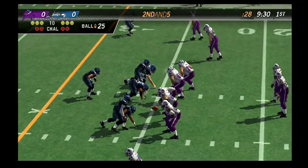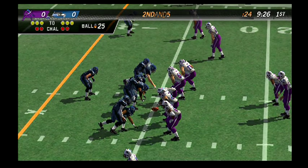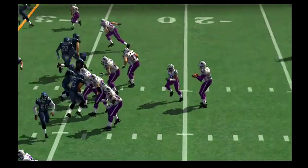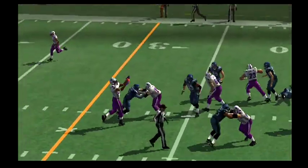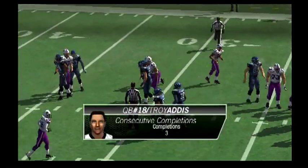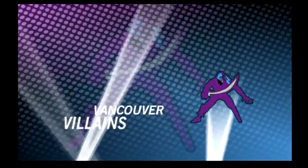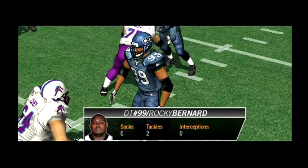Out of the gun. There we go. Back in the gun. The rush is on. He hits his receiver. They're going to spot this one at the 29-yard line. Watch this here. He gets his helmet right under his chin, and wham, he takes him straight to the turf.